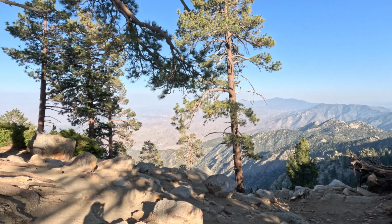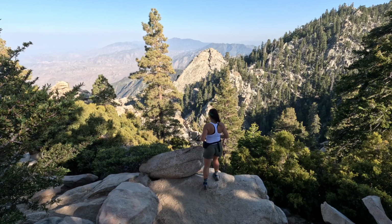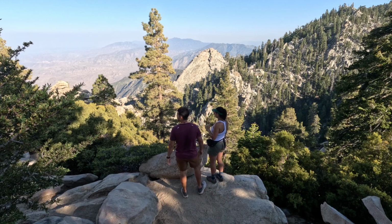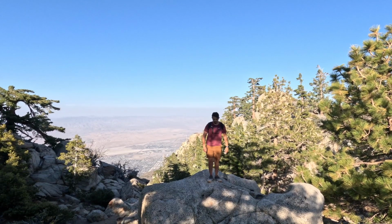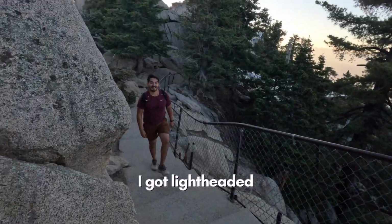Guys, the view just gets better and better. We are at notch number 3, and this is what I can see. Over 8,000 feet up. Wow, the view is nuts. I like it.